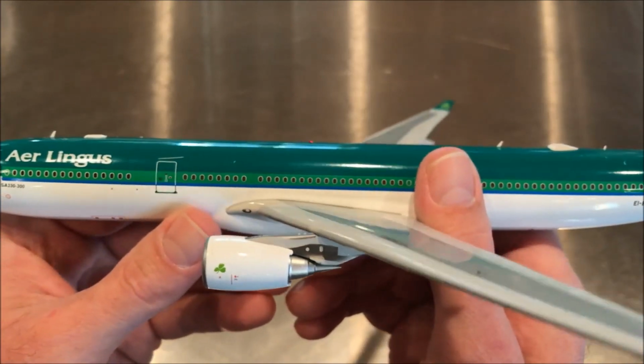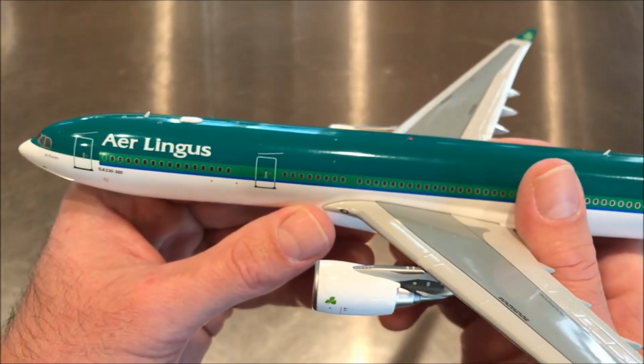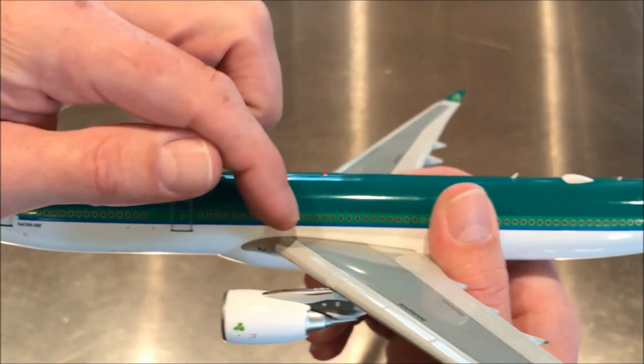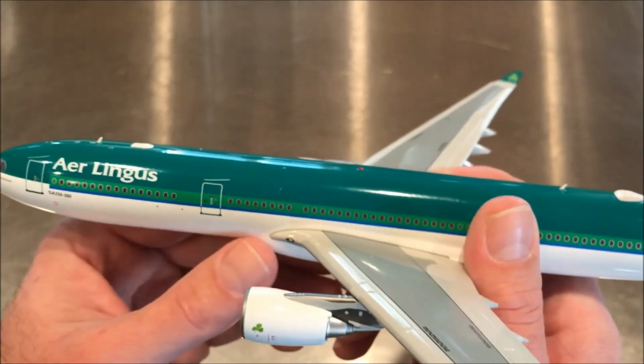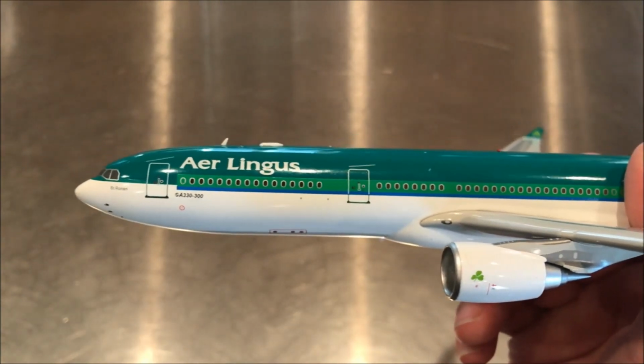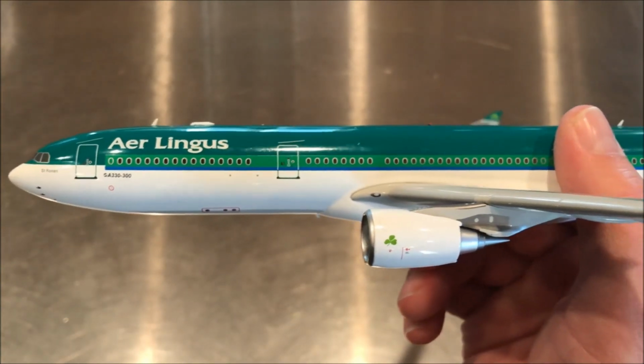Total of 317 seats. And they have some upgraded seats where you can sit further towards the front of the economy section. There is no choice seating. When you buy a ticket from Aer Lingus, you don't get to pick your seat.